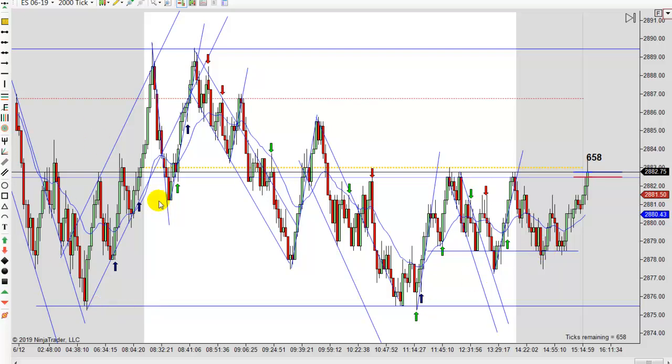But when you look at the bigger picture, notice how we're bouncing at different lows here all the way across, and we're bouncing at different highs, until maybe from 10 o'clock on, we turned down at the same high every time. So it was a little better.